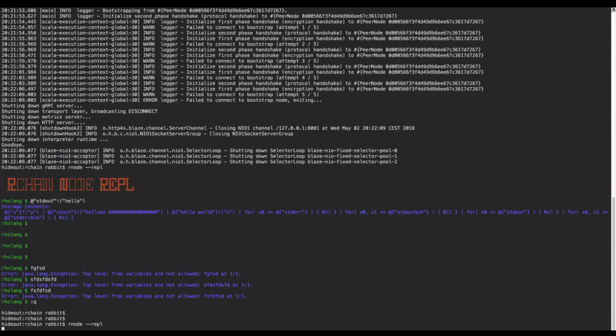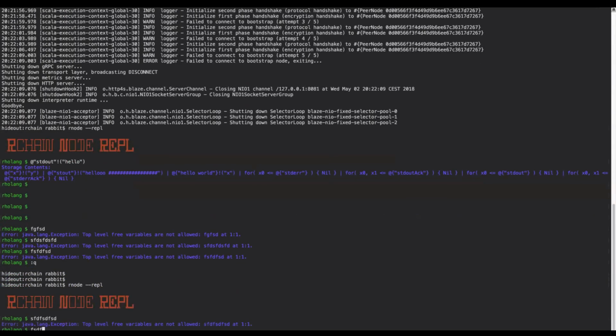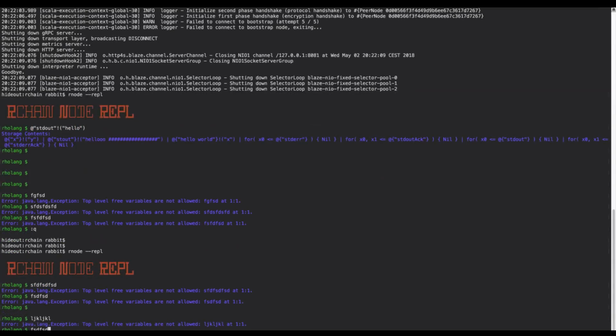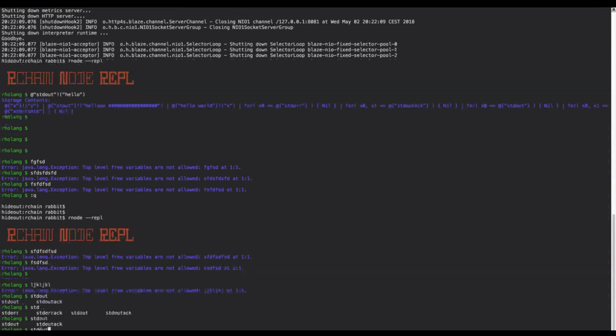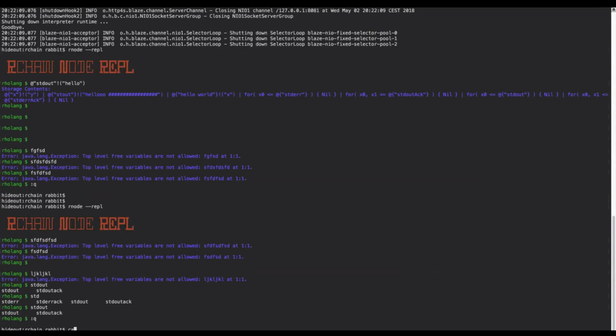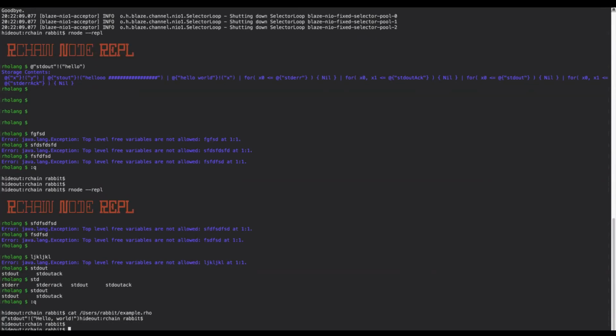So one of the things that you might find is that right now it has some history. If I type something in, something else, and something else, it's available through the history, and there is some additional, at least some ability to give us code completion. It's far from being perfect, and that does not always work, but it's just better than what we used to have. Also, an important thing: I have this little file here called example. It's an example which holds a little bit of Rholang code right here.